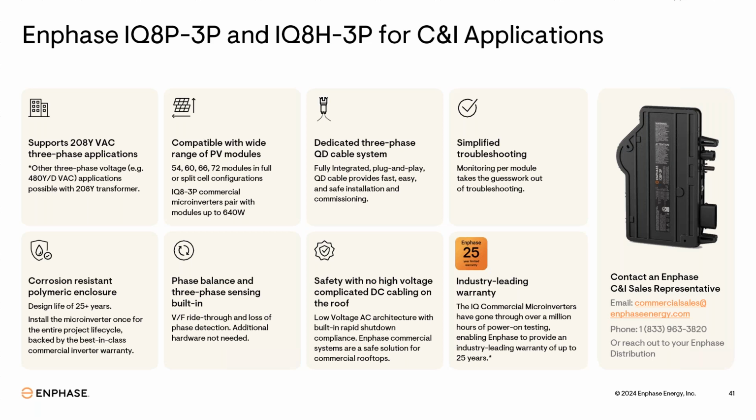I had already talked about the QD cable system. It's a dedicated 3-phase QD cable system. No 1000 volt DC, so again, this is all AC power. So you can use a standard electrician. You do not need a specialized electrician with specialized safety gear. With Enphase, everything is running in 208 volt AC. So it's nice and safe and easy to work with.